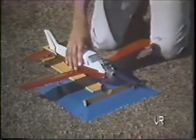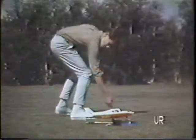You know, I think it would be great if you could invent something that would hold a plane while you start it. Then you can fly it by yourself. We have it for you. We call it Plane Away.